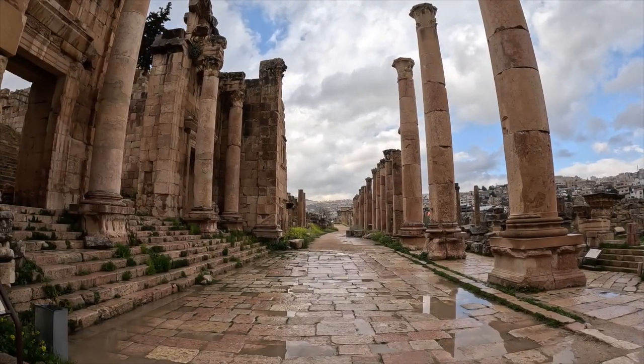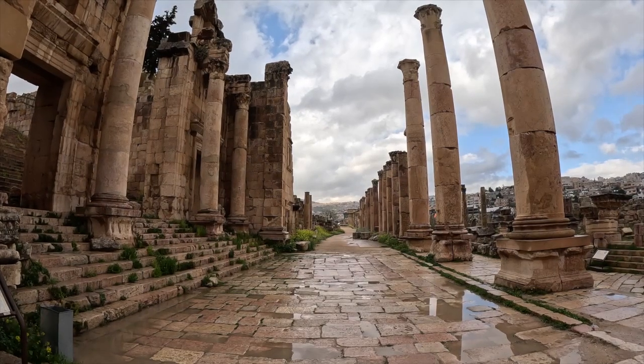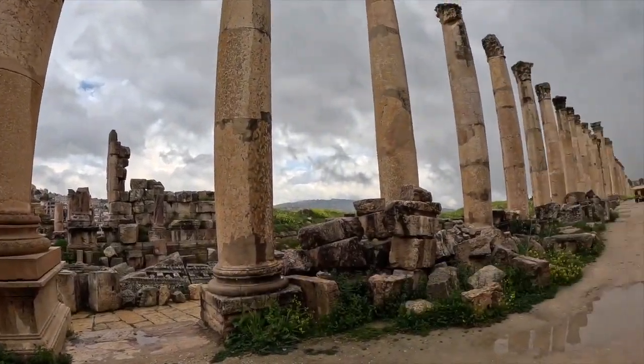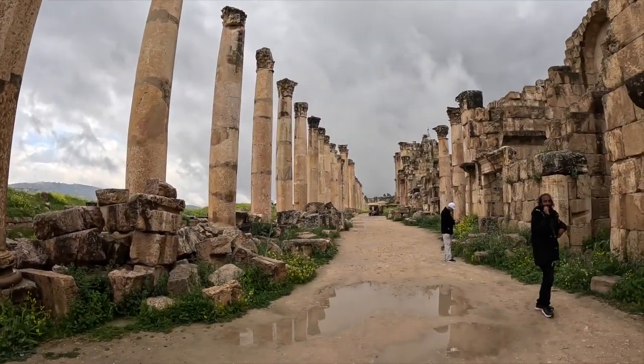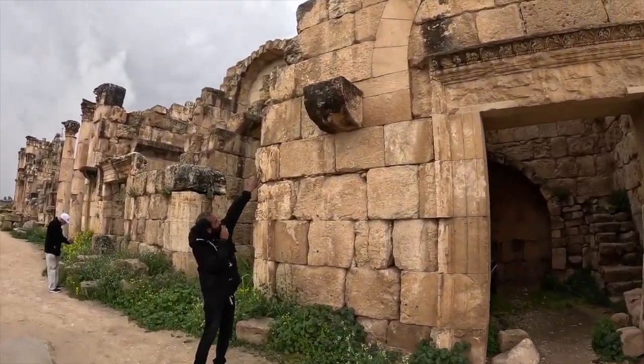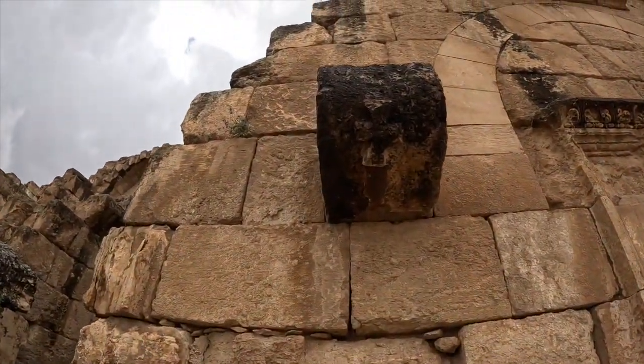So that way, which we're not going to explore, is the northern gate. And we're going to turn and head down the southern gate. Oh yes, okay.